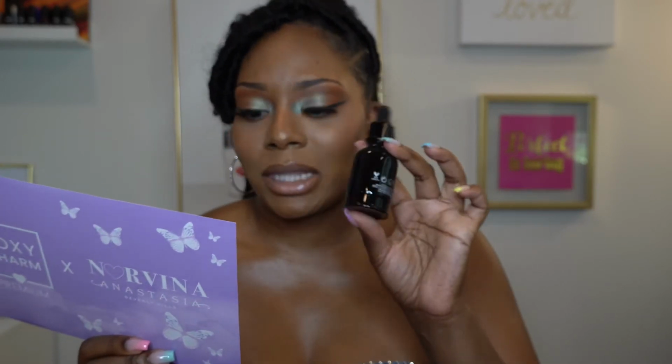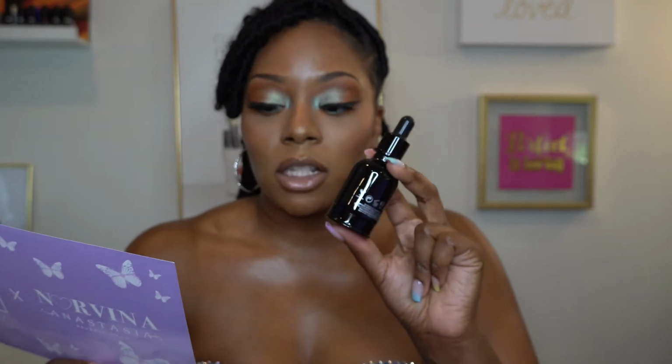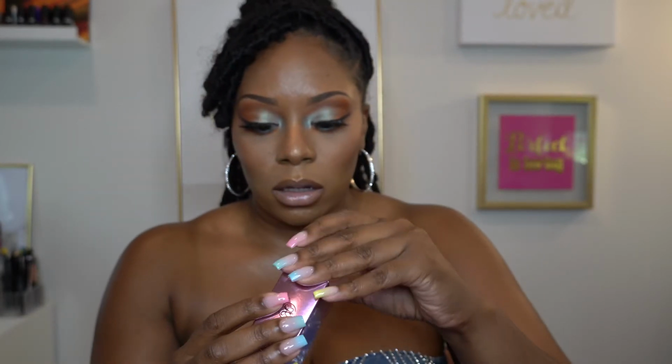So that's kind of like a serum. And this is $45, by the way. I won't say I would have picked this up in the store, but we could try it out. Let's just say that.